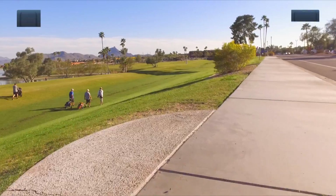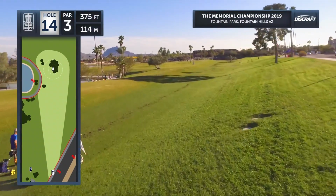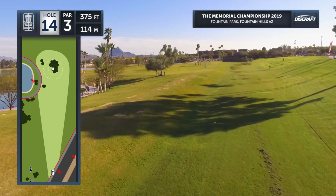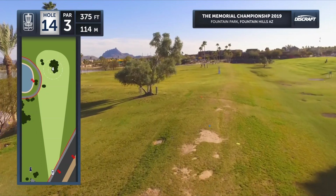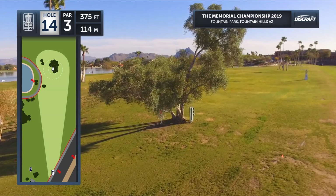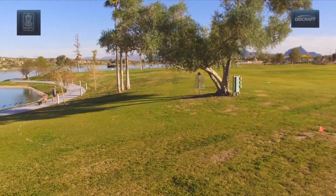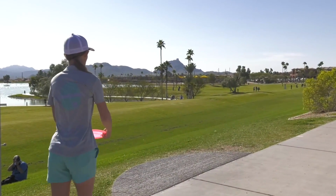Hole 14, 375 feet, par 3. It's got a downhill, water on the left. The basket is guarded by these olive trees with these low branches, and then you can also kind of get stuck behind that electrical box. And then you also have the road on the right. Doesn't really come into play. I would say that the water on the left is the most of the danger.